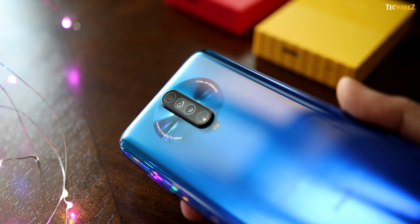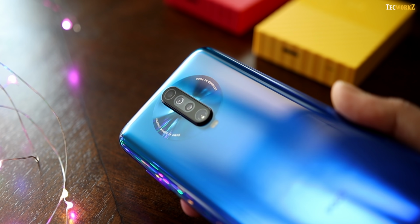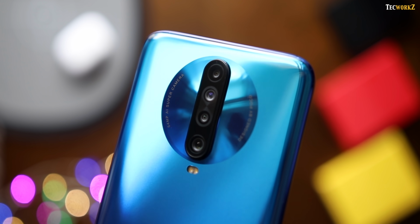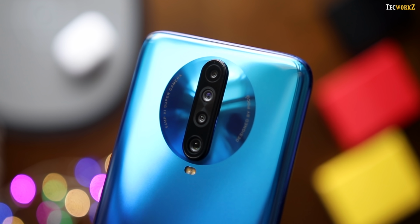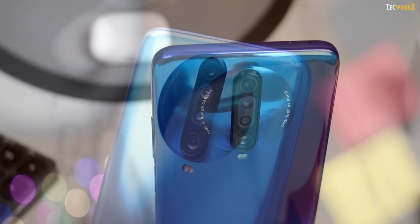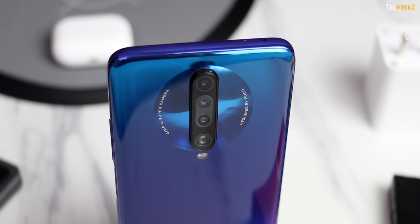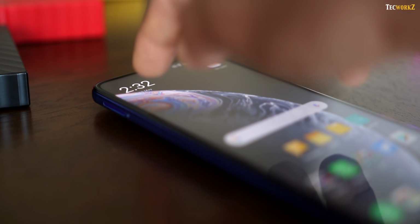At the back, the camera module is surrounded by a circular optical illusion, which looks like a dome or a carved sphere from certain angles. It is a nice design choice to separate the POCO X2 from all other glass back phones. These cameras stick out quite a bit, and the phone does rattle if you place it on the table, but only if you tap on the top right or the left corner.